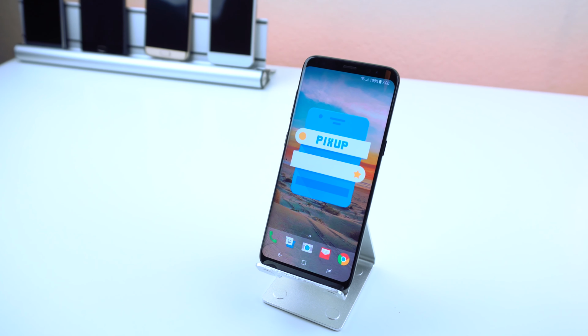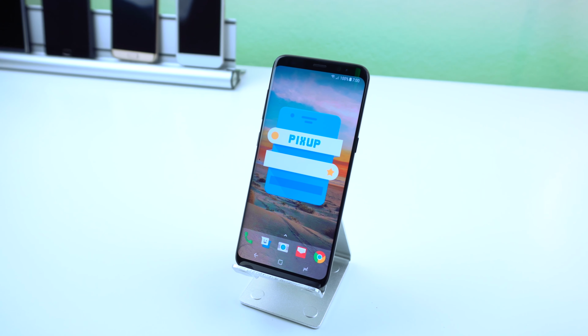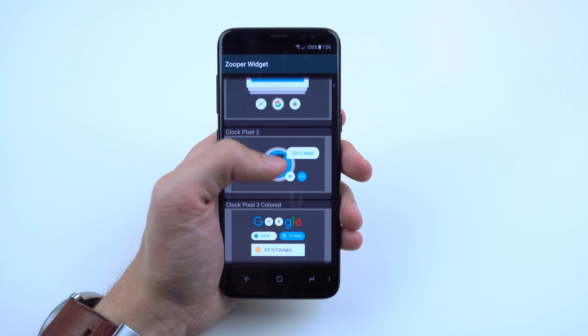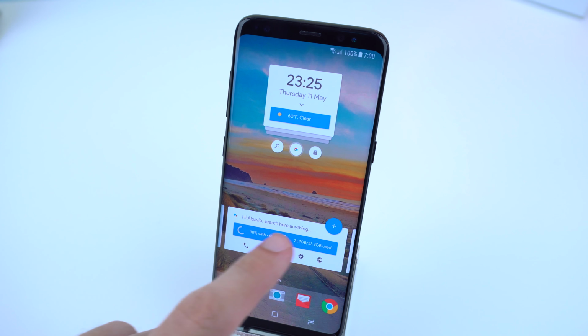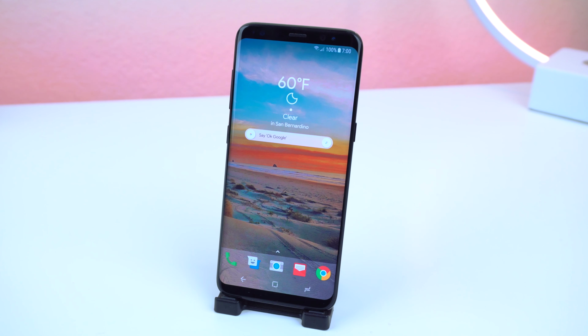Pixup Zooper is a great app to get some nice clean widgets on your homepage for a more materialized look. You will need Zooper Widget Pro to use this, but once you have it installed, there are over 125 amazing widgets to choose from. Currently, I have a materialized search and Google Calendar widget to keep track of my next 3 events, but you can also have clocks, weather, Google Now cards, Galaxy S8 widgets, and so much more on your home screen.